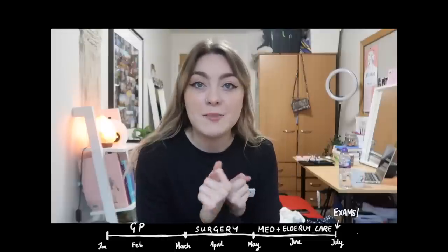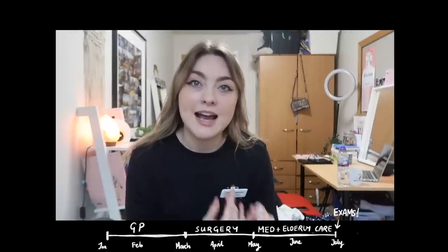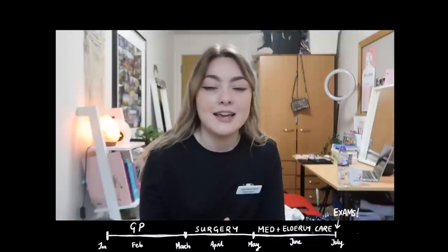This week I start my first placement in third year at Southampton. There are three different rotations we do, and we all do them in different orders, so there's three different groups of us doing each placement. The placements are GP, or primary medical care, surgery and orthopaedics, and then medicine and elderly care, and I am starting my first 7-week placement on GP.